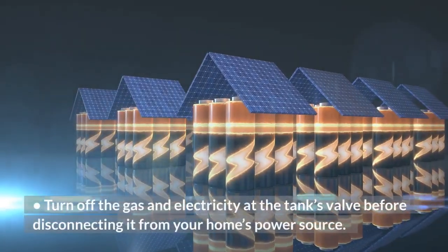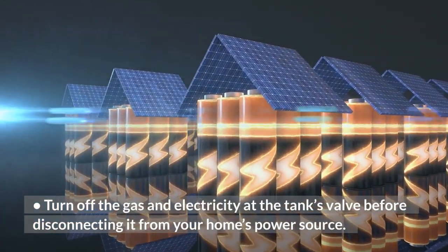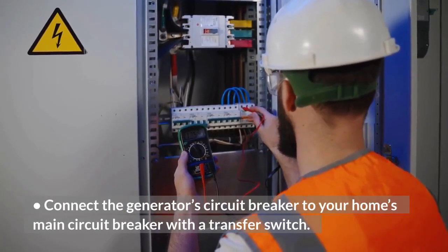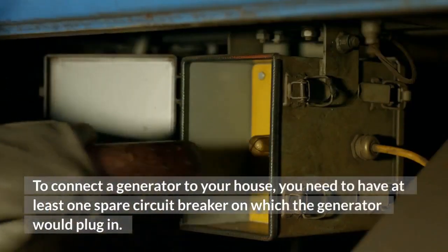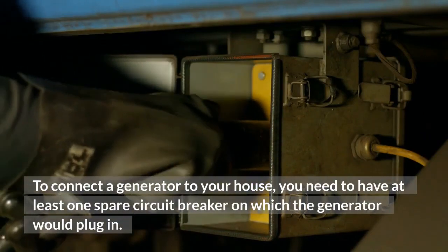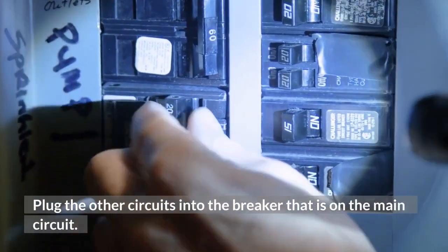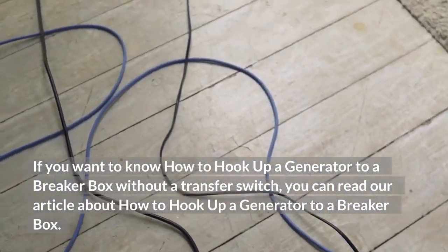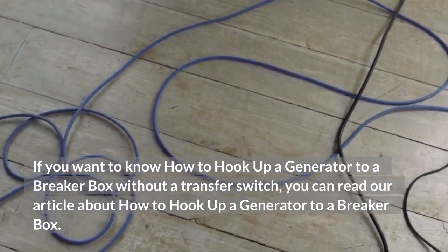Turn off the gas and electricity at the tank's valve before disconnecting it from your home's power source. Connect the generator's circuit breaker to your home's main circuit breaker with a transfer switch. To connect a generator to your house, you need to have at least one spare circuit breaker on which the generator would plug in. Plug the other circuits into the breaker that is on the main circuit. If you want to know how to hook up a generator to a breaker box without a transfer switch, you can read our article about how to hook up a generator to a breaker box.